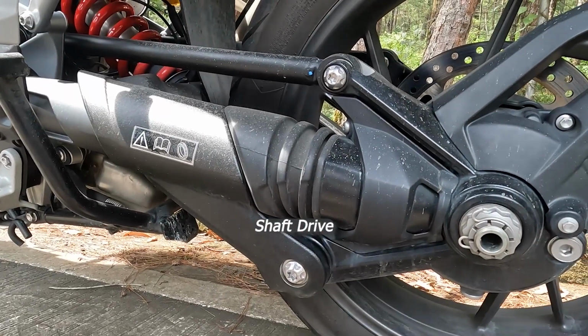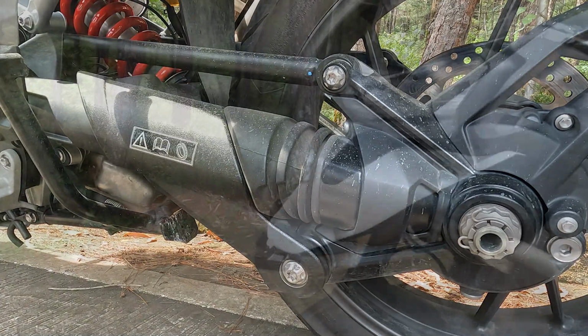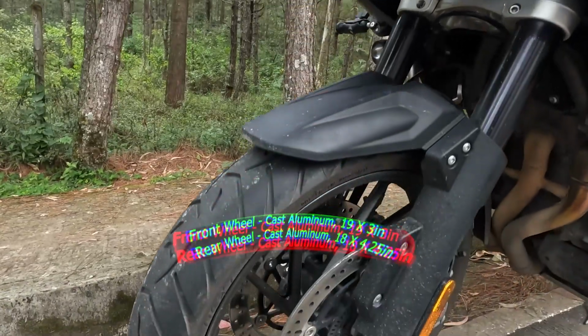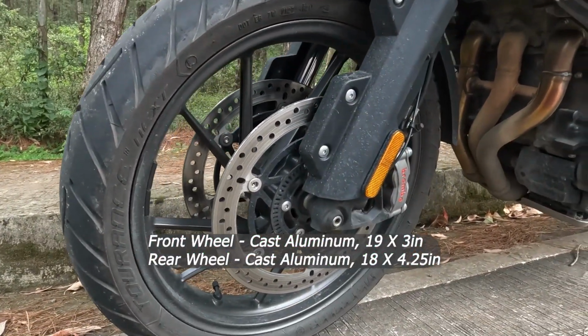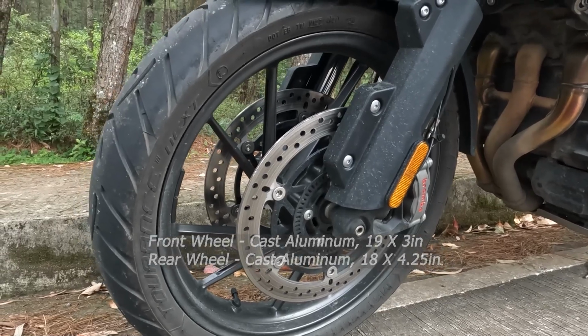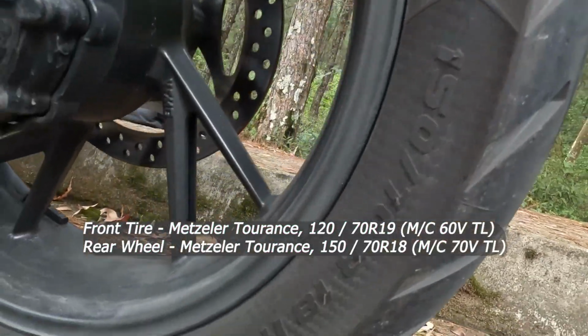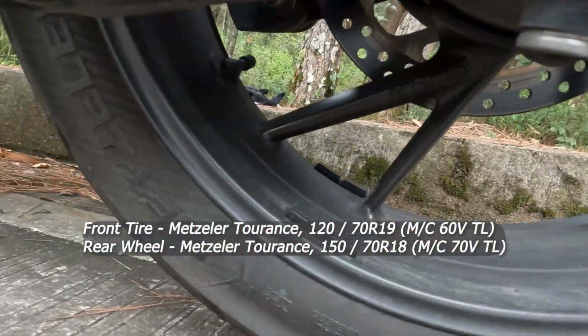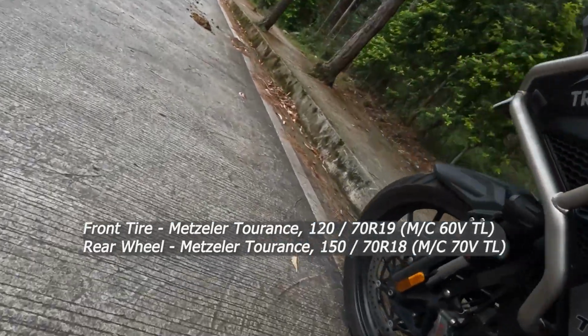Like its closest competition, this is also shaft driven, maintenance free. The front wheel is slightly taller than the rear at 19 by 3 inches. The rear wheel is at 18 by 4.25. Tires are from Metzeler. These Tourance tires are some of the most durable enduro tires you can buy today. They're quite grippy in both wet and dry conditions.